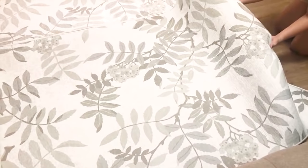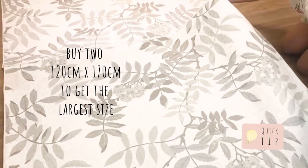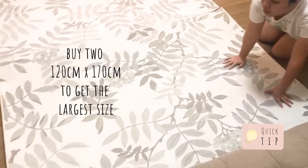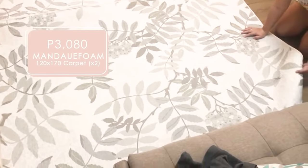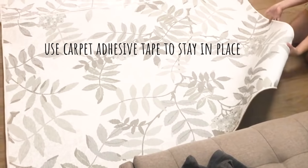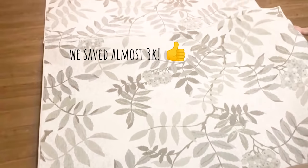Having a really big carpet will most likely be expensive, so we got two 120 by 170 sizes for only 1,540 each. And just apply a double-sided carpet adhesive tape so it will stay in place.